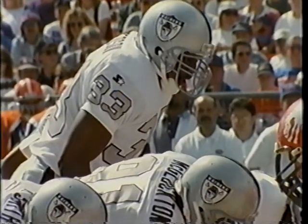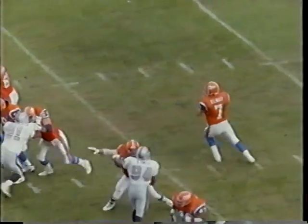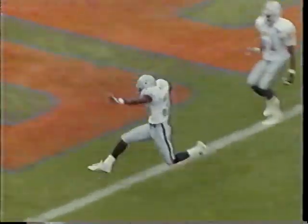Design and execution sprung 33 Eddie Anderson on a blitz. And when number 29 ball-hawking corner Albert Lewis stripped the ball, Terry McDaniel had another turnover. Pro Bowl-bound McDaniel scored another touchdown. And for the 10th time in their last 11 meetings, the Raiders conquered the Broncos.